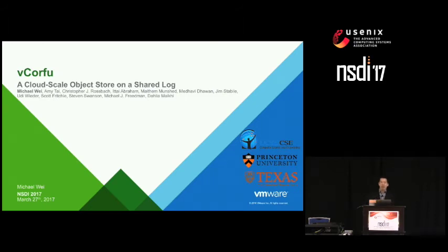Okay, so this talk is going to be about vCorfu, and vCorfu is what we call a cloud-scale object store on a shared log. Now, this is a huge project that we've been working on both at VMware Research and with engineering and product teams within VMware. And it's the product of a collaboration with collaborators from over 3 different academic institutions. So with that, let's get started.